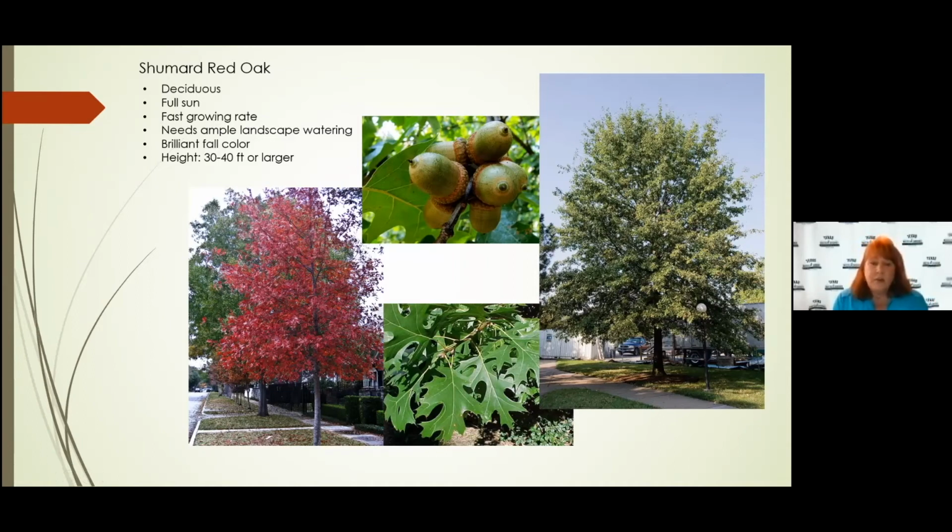Now, why did I say Shumard red oak versus others? Well, most red oaks are promiscuous. That means that if you get a seedling out of somebody's yard, you're not guaranteed that that's a Shumard red oak. You're not guaranteed what that is. If you go to a well-known nursery that sells trees all the time, they'll get their trees from growers, and they will have the right hybrid or the right classification on their trees, and you'll be more likely to get what you're paying for.